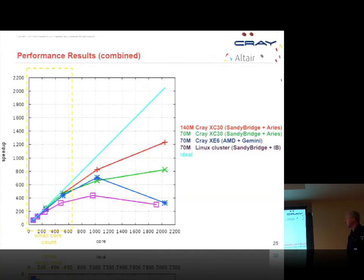And this is kind of a busy chart, so forgive me, but it sums it all up on one slide, and I thought that was good enough. So the red is the 140 million element internal flows problem. This is on Sandy Bridge on our XC30. The green is 70 million elements, also on Sandy Bridge. The blue line is not that important. This is our older technology. And this dark simulation, which really doesn't even show up because we didn't have many nodes to compare to, is down there, a Linux cluster simulation with Sandy Bridge.